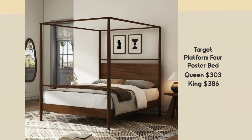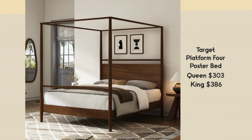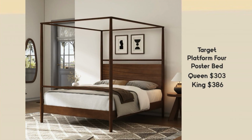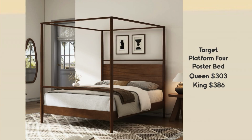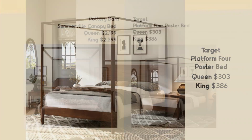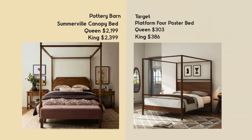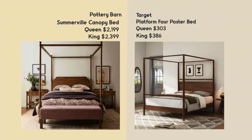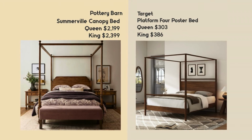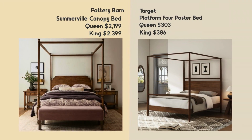And I thought the best way to present this to you was to compare it to Pottery Barn prices, just to give you an idea of the incredible savings. My goodness. All right, so let's start with this Target platform 4-poster bed. Now, as you can see, the queen is $303 and the king is $386. And I thought I'd compare it to a 4-poster bed of the same color, which is $21.99 or $23.99.